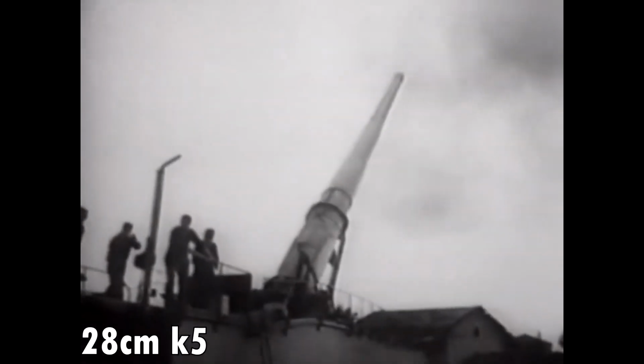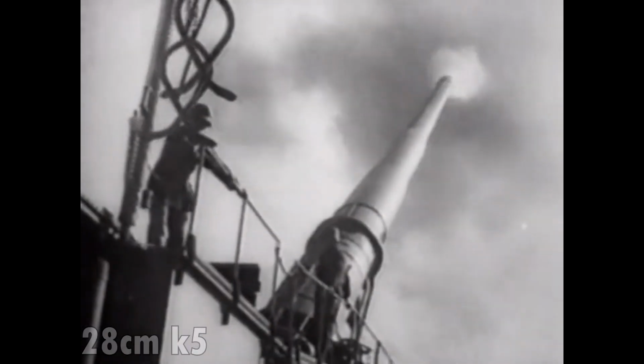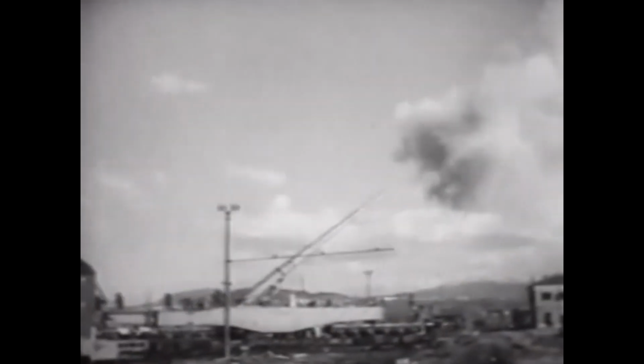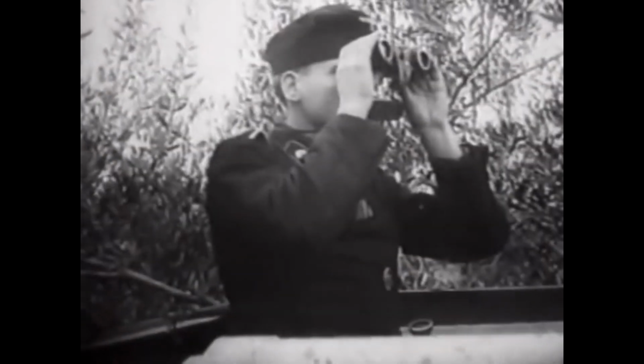It may have been easier to use railway guns like the K5, which could be transported on standard train networks throughout Europe. It's even the same caliber gun at 28 centimeters. The K5 could lob 250 kilogram shells up to 65 kilometers away.